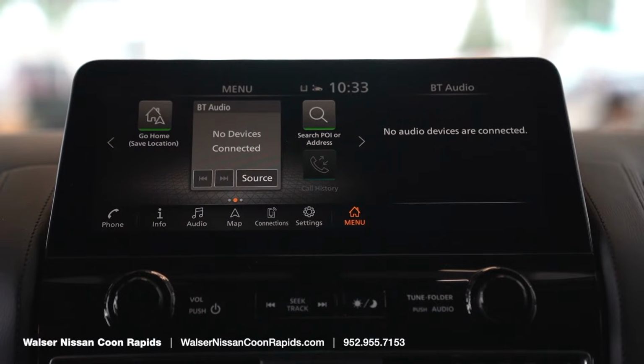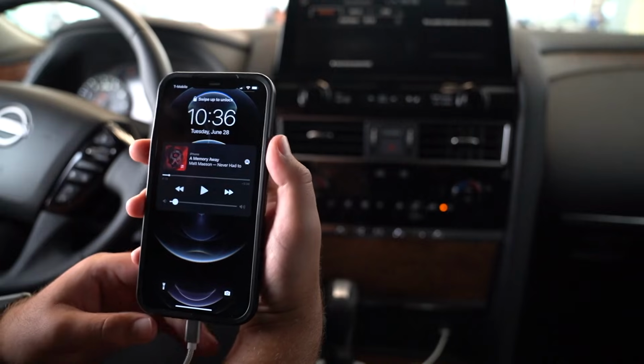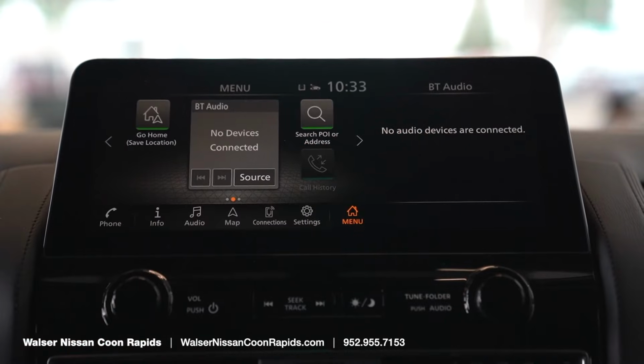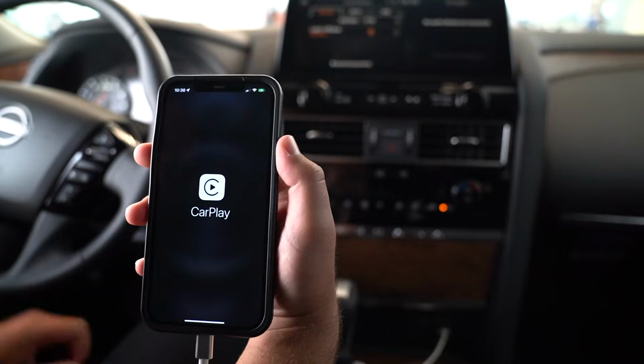So all we're gonna do is plug in our phone to the USB port at the base of the center console, and then we're gonna go ahead and just plug the phone into that same cable. And then we're gonna wanna make sure that our phone is unlocked, and then we're gonna click yes here on the screen to allow it to use CarPlay. We unlock our phone, wait for it to catch up, and as you can see, there we are.